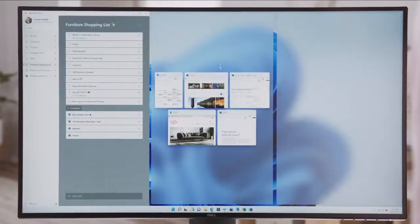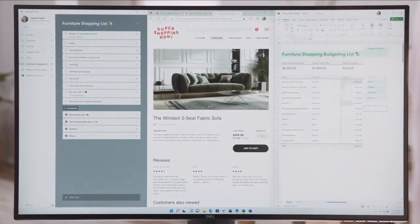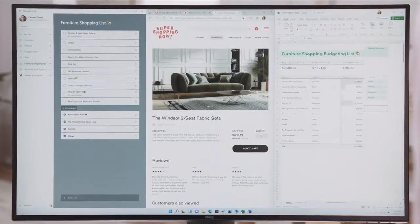Pick the layout that suits you, and with a couple of clicks, you're set up to do your best work. And Windows is going to remember this. You'll see what I mean in a sec. This is complexity made simple, but deceptively simple because nobody else lets you do this with this many windows. With the new Start menu and Snap Layouts, it's effortless to find what you need, to get set up and get started.